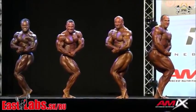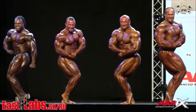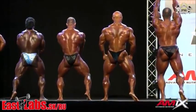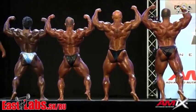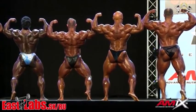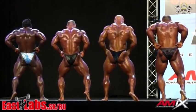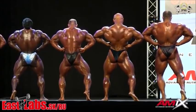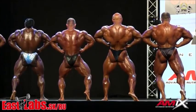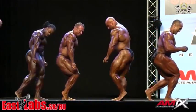There it is. Super impressive Ronnie Rockel in that side chest pose. Mr. William Bonac also looking really good. Back double bicep pose. There it is. Excellent levels of muscularity. That's back lat spread. Robert Piotrkowicz's size is phenomenal.